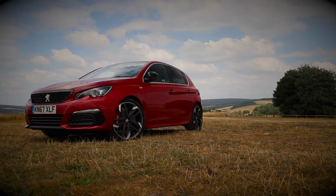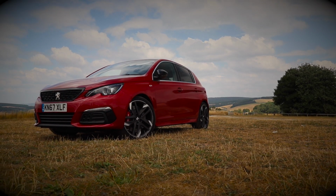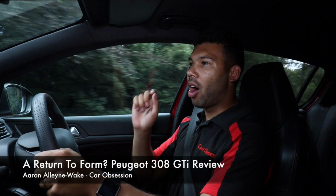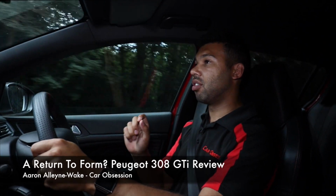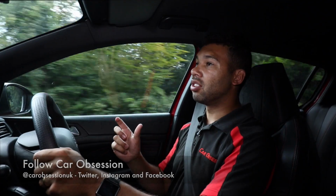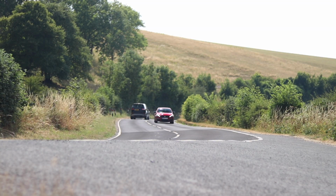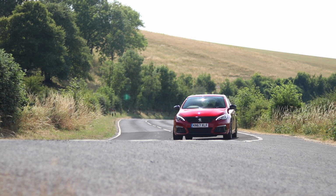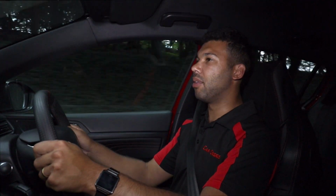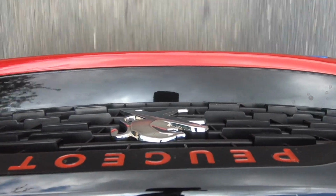But what about this, the 308 GTI? Now, I want to make it clear, I'm not comparing this car to the 205 because that would be rather unfair. For starters, this is a bigger car and it's heavier because it has all of the mod cons and safety features that we demand nowadays. The reason why I mention the 205 is because I want to ask a question. Is this car a return to form?